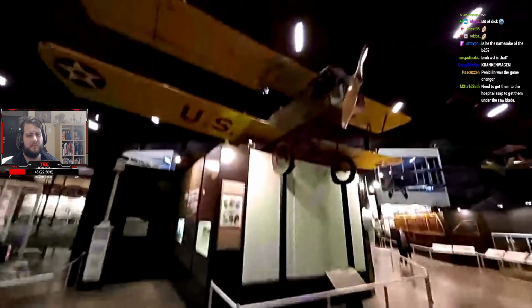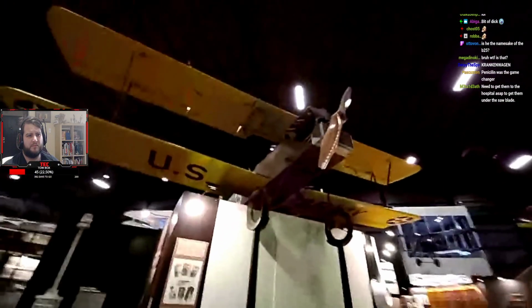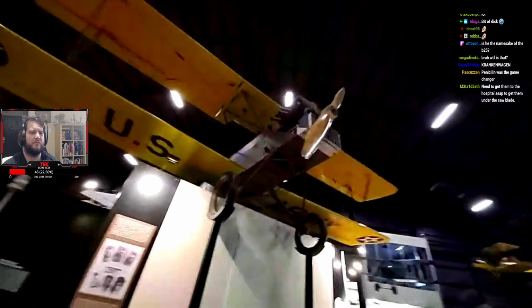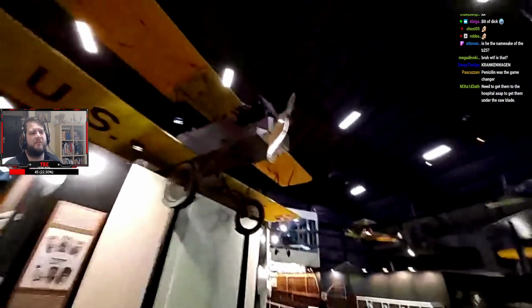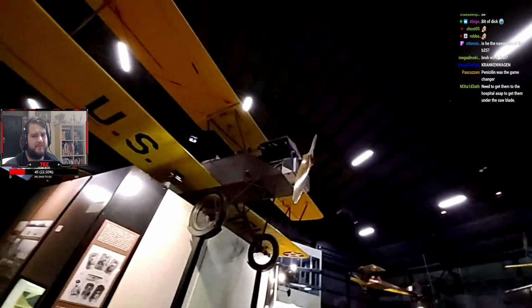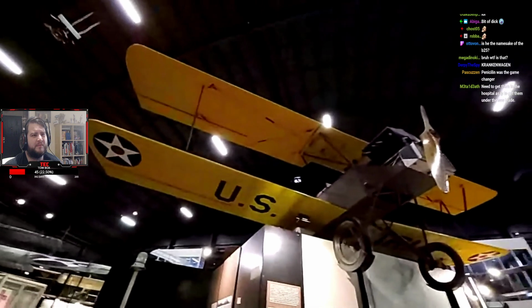This over here is a trainer aircraft called the PT-1 Trusty. It was made by Consolidated. It's got a really hideous engine layout up there. As you can see, it's just wide open. It's boxy. I've never been a fan of this plane.